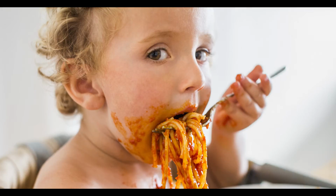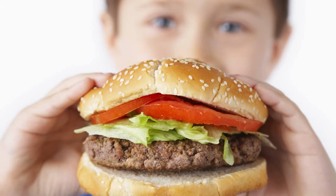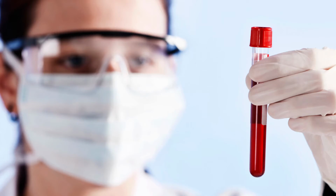You may not think about it, but what you eat today affects what happens to you 5 years, 10 years, 20 years down the road. Over the course of many years, if the clogging gets worse, it can cause a heart attack or stroke. Your doctor can find out what your cholesterol level is by taking a little of your blood and testing it.